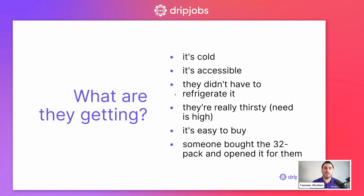What's the customer getting here, guys? Right? First of all, they're not getting a water bottle. If you see water bottle here, then I messed up. Okay? They're getting a cold water bottle, right? The temperature of the water bottle is of value, right? I'm sure if the water bottle was warm for $2.79, somebody wouldn't buy it. Like, I could just do this myself. It's accessible. They didn't have to refrigerate it. They're really thirsty at that moment, and their thirst is more important than the 18 times more value that they have to pay in order to get the water bottle. It's easy to buy. It's right there. They could just grab it and go.